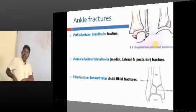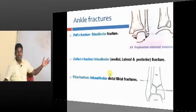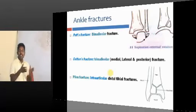The distal tibial fracture, which is going into the joint, intra-articular distal tibial fracture. So that goes with the name pilon or pylon. Okay, there are three named fractures around the ankle joint. One is bimalleolar Pott fracture, trimalleolar or Cotton fracture, or pylon fracture, that is intra-articular distal tibial fracture. You understand?